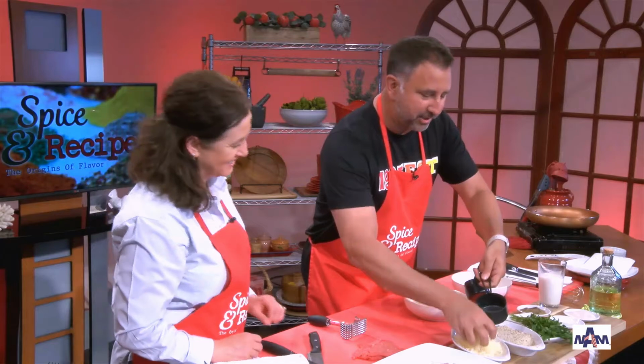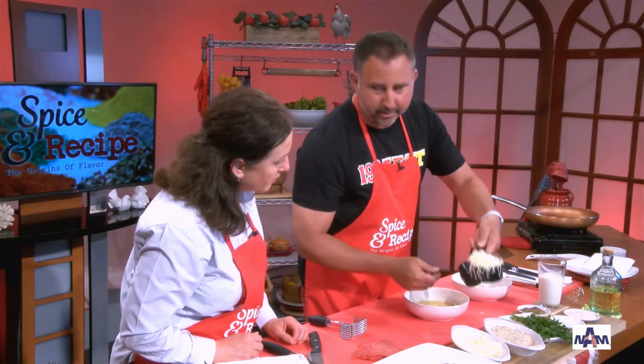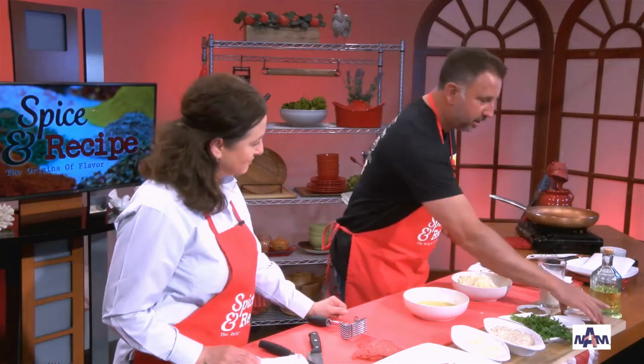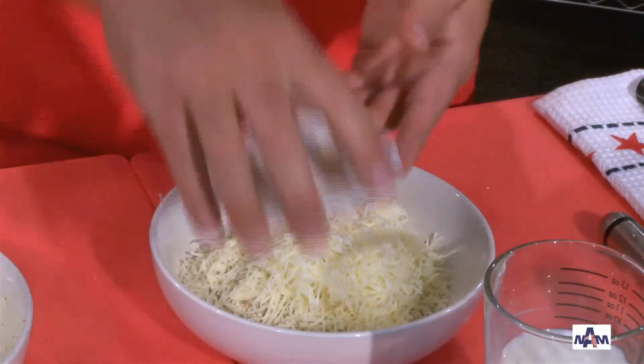I'm just going to grab the cheese. I'll put it in like that. See, just a little bit more cheese. All right, a little more cheese. Well, you can't go wrong with cheese. I love cheese. Oh my God. I'm going to put a little bit of some more garlic. Just a little bit of salt, just a little bit. Okay, put it in there.